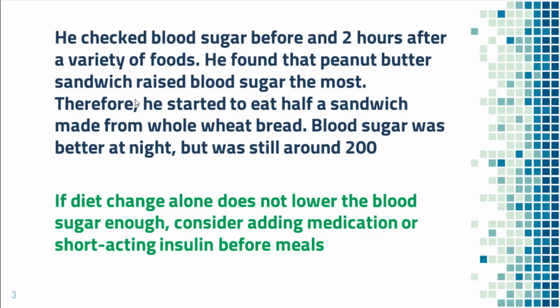Or he can find out which meal of the day is his biggest meal, and take short-acting insulin like Humalog or Novolog before this biggest meal.